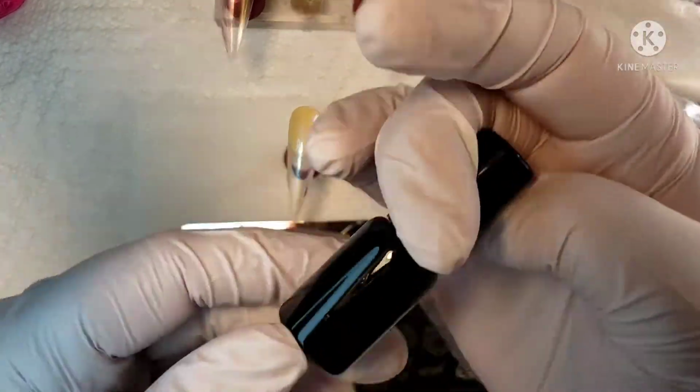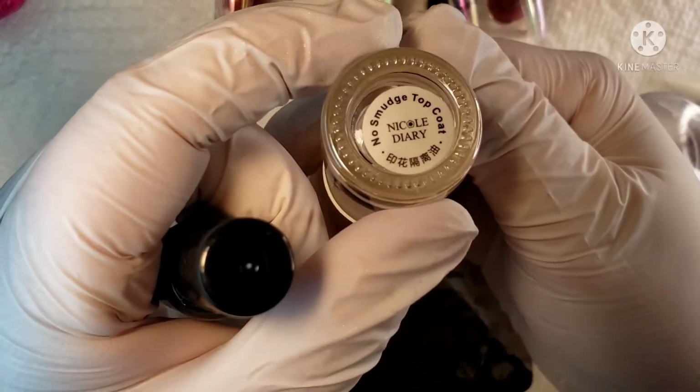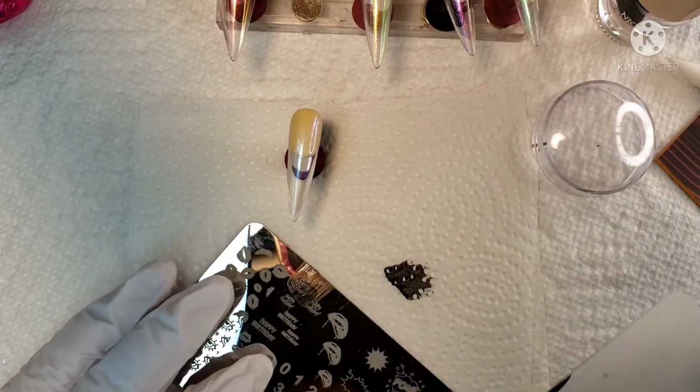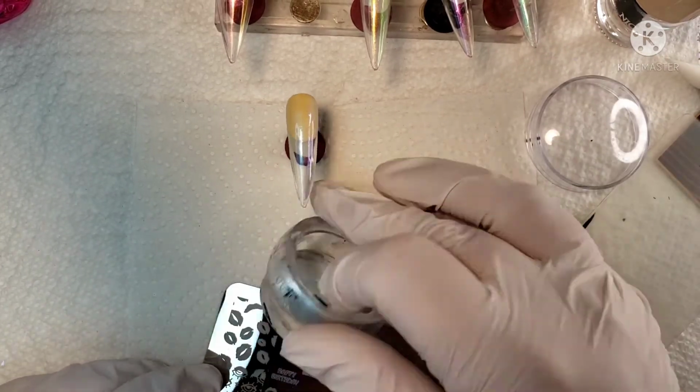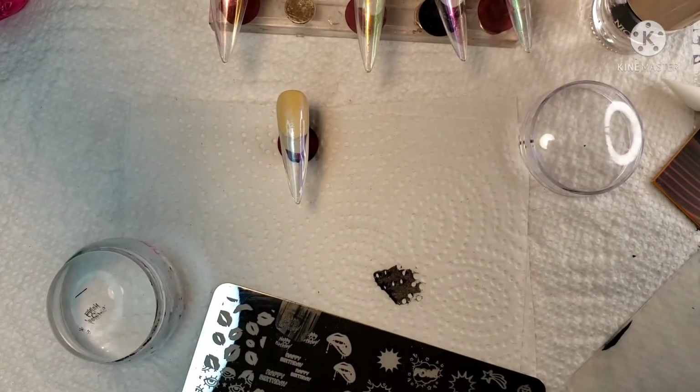Now, this was a hot mess, okay? I'm using Nicole Diary Black, and I am going to use their oil, no smudge top coat. It is quick drying, and I swear by it when it comes to stamping. No smudges, okay? I don't think I ended up actually filming me pick up the image, because I had to do it about 20 times to get it right.